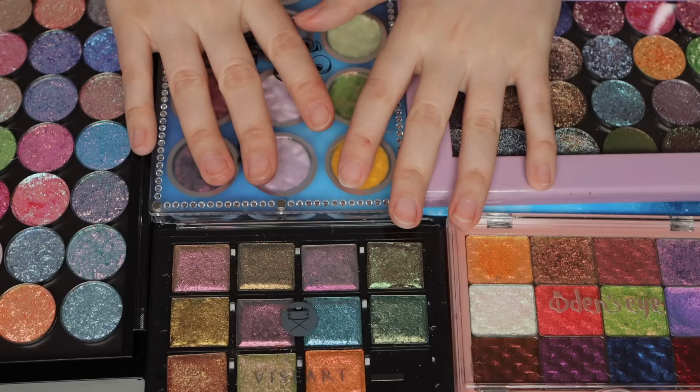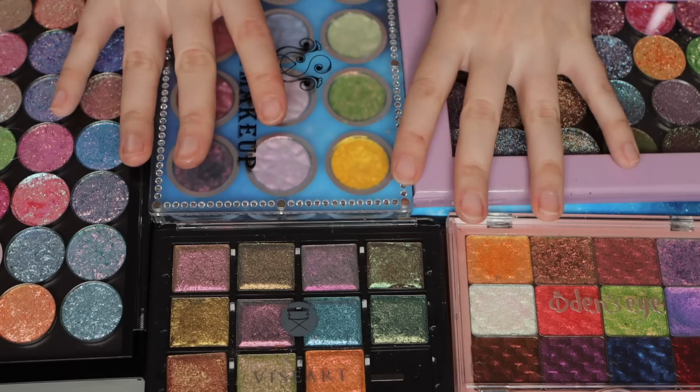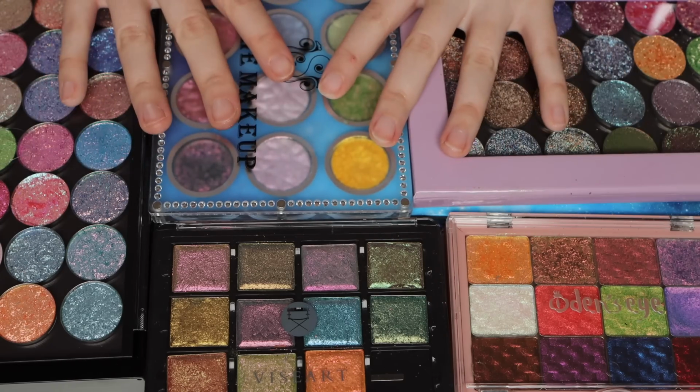They smelled really bad, so I had to get rid of them. And then quite a few of Cindy Grace shadows. Not really any particular reason for those, just that I have so many and I much prefer these special shimmery shadows especially.